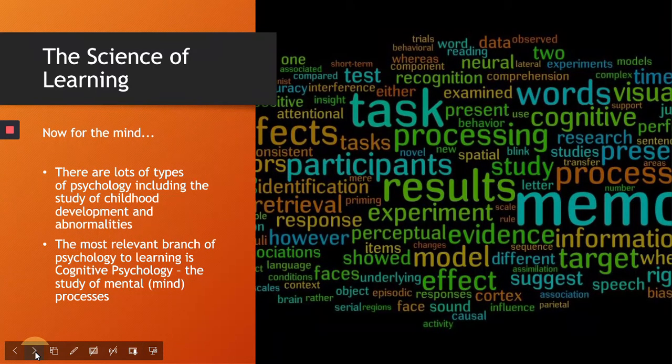Then we're going to move on to the science of learning, and we're going to focus in on something called cognitive psychology, which is a branch of psychology that's really devoted to the study of mental processes. So it's perfect for understanding how students learn.